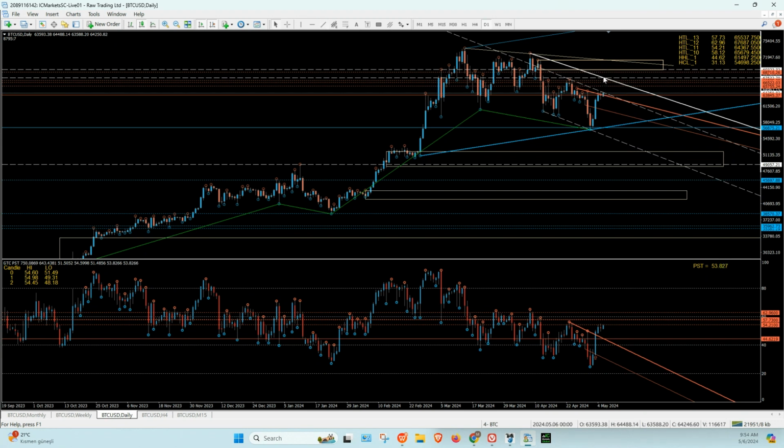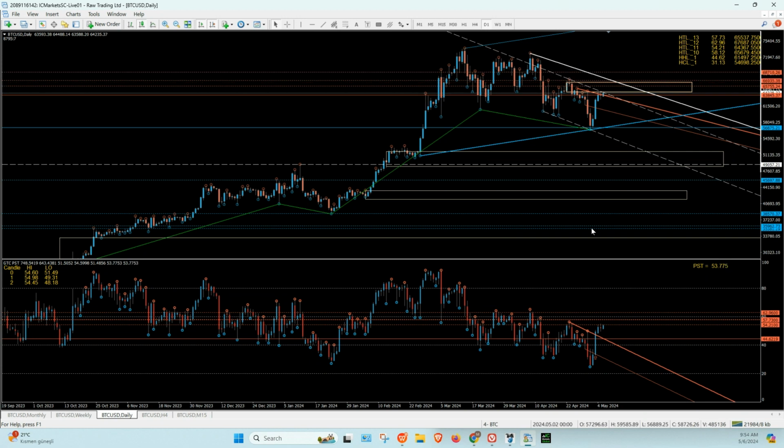Okay, if you want to sell up here, it's not a bad idea, because that's where the push happened. This is where the push happened. This is also a nice spot to sell off at here. All right, so the market stalling here is okay, but I just don't want to go against the PST level. I'm going to get rid of these so we don't get confused, and that'll make it nice and clean.